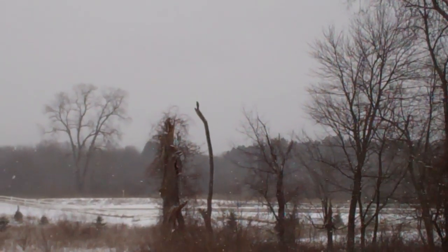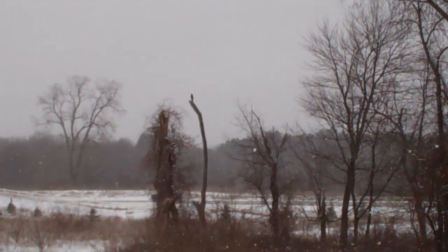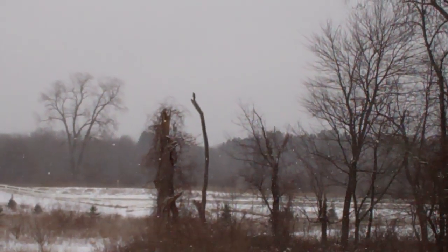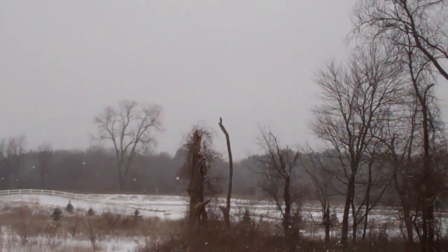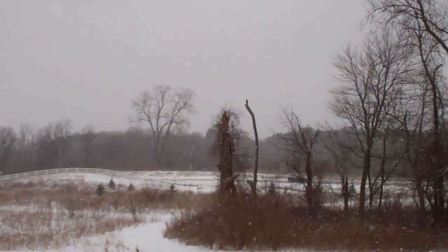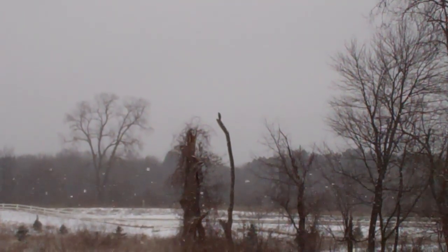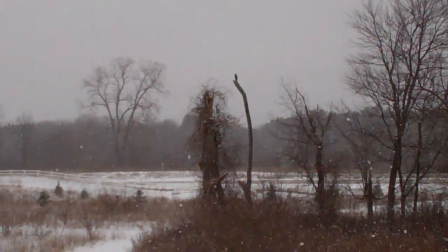There's that hawk right there, sitting up there on that tree, looking for a snack. Not gonna find any guineas here. A little bit of snow coming down out there. I'll be plowing later. Wish I had a longer lens on this thing so you could see him. That's a big one.